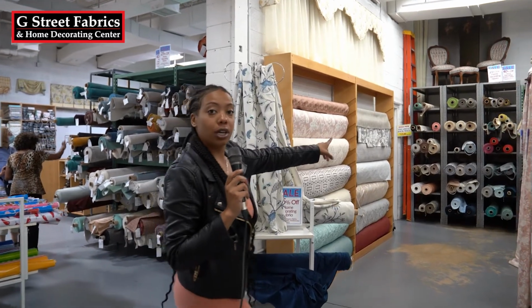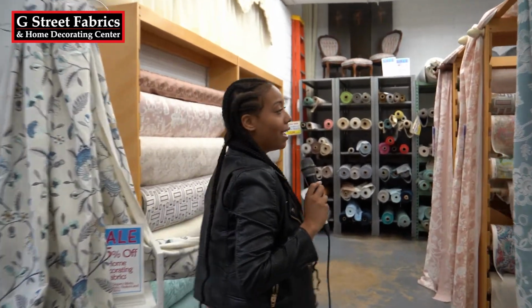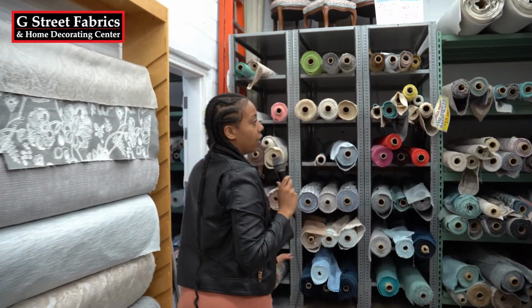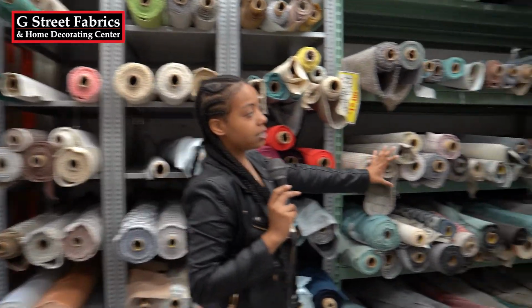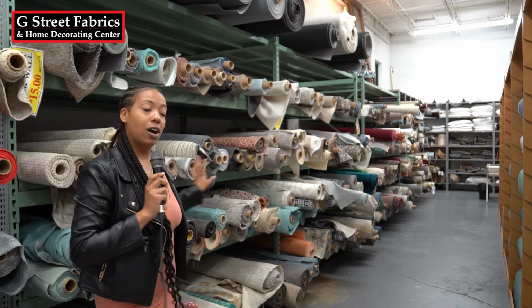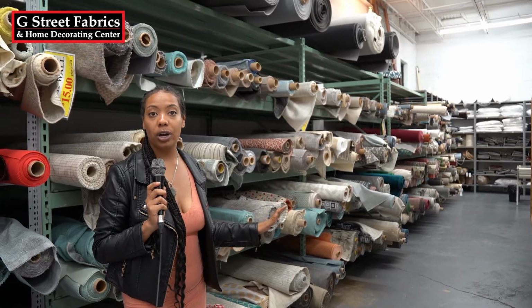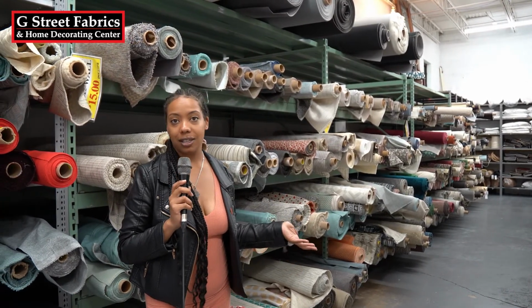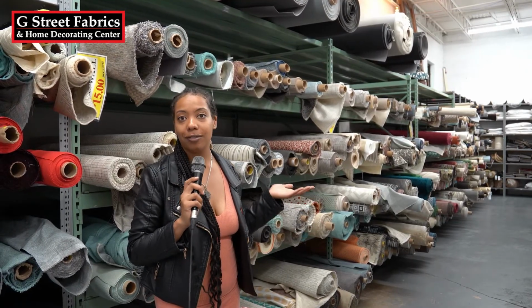So if you join us in the home decor section and you hit the back wall, you'll see a long wall full of all fabrics priced at $15 a yard. These again are fabrics perfect for home decor, upholstery, and draping. But you can use them for anything, and that's the lovely thing about fabric.